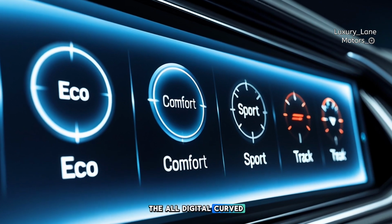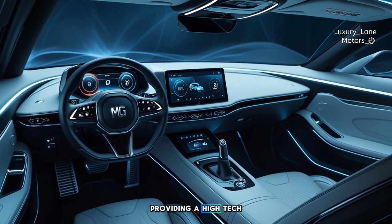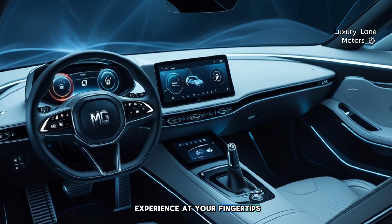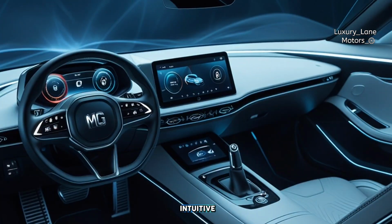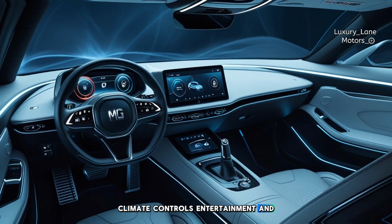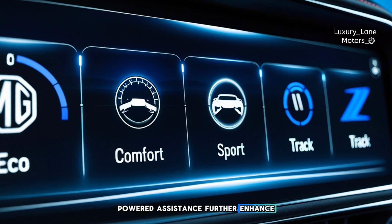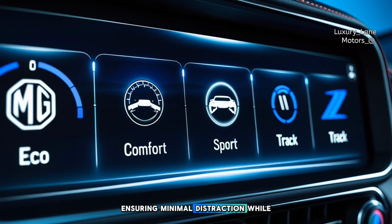The all-digital curved instrument cluster seamlessly integrates with the massive touchscreen infotainment system, providing a high-tech experience at your fingertips. The user interface is intuitive with seamless access to navigation, climate controls, entertainment and vehicle settings. Voice control and AI-powered assistance further enhance the experience, ensuring minimal distraction while driving.